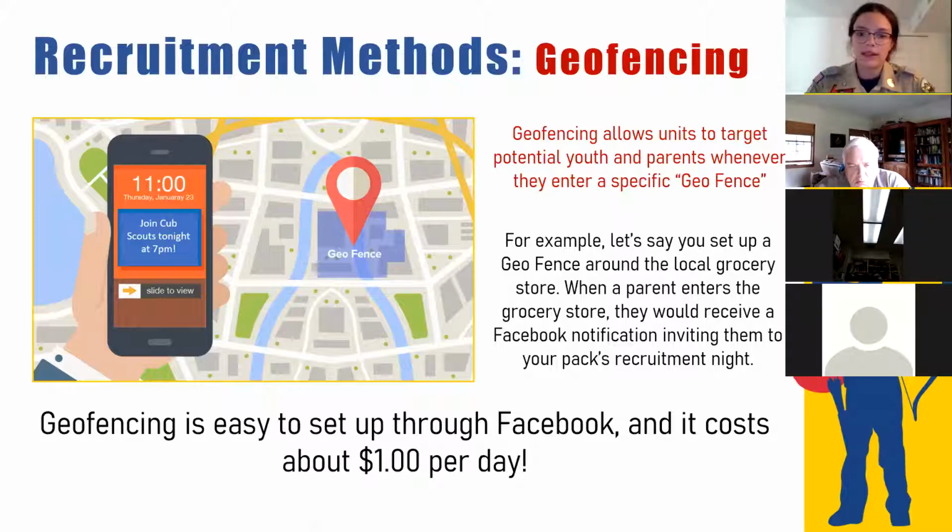It's super easy to set up through Facebook, and it also costs about $1 a day. So if you were to set it up like 2 weeks before your recruitment night, that would only be 14 bucks. So it's a pretty great way to recruit, in my opinion.